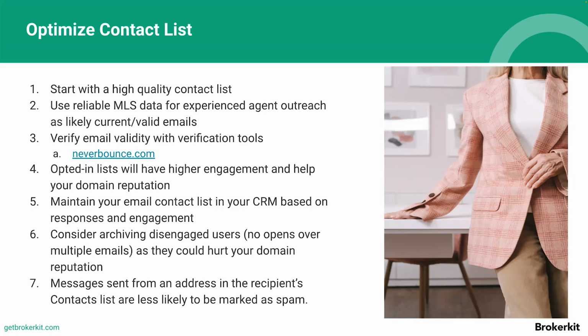And also, there's a lot of agents going from one brokerage to another. If you're mailing them on a brokerage email and they switch, that email is going to bounce. Bounces hurt you, okay? Because what you're telling Google is that you're not sending valid messages. If you're sending a bunch that bounce, they start to question whether these are really valid messages. Quality of list, hugely important.